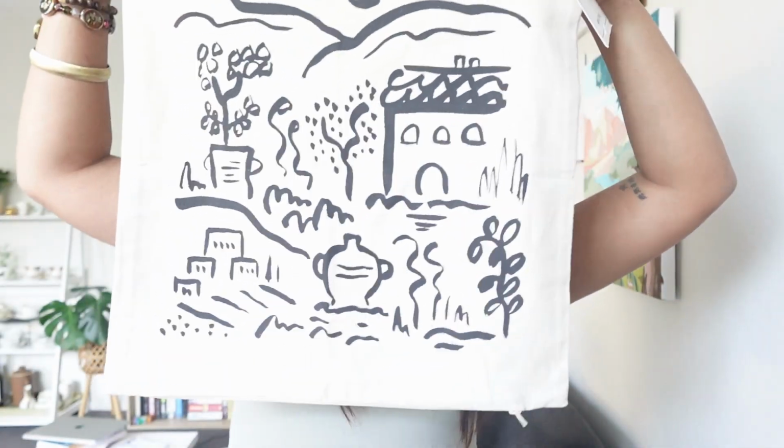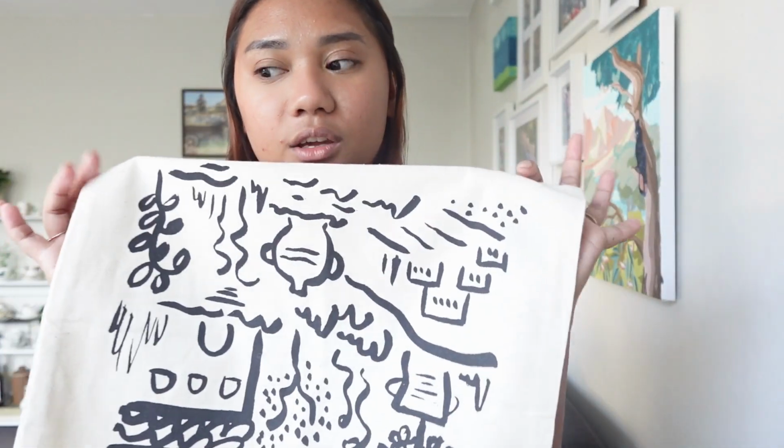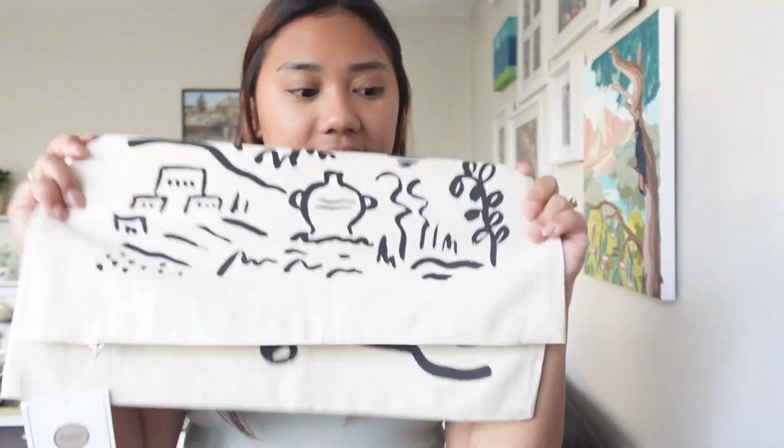I think it's this one. This one. The print is so nice, and it was only $10. And I don't know, I was just so hooked with the print. Lately, I have been into those very unique prints. I really love it. And so I had to get it.